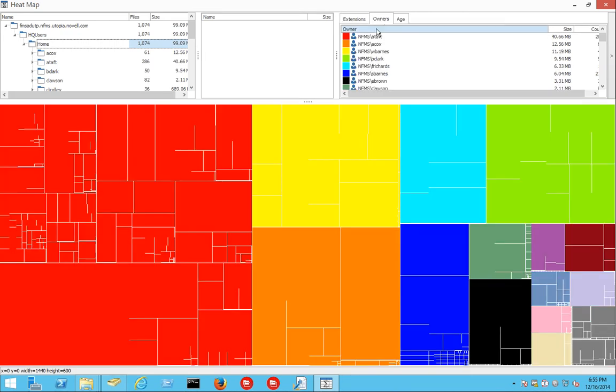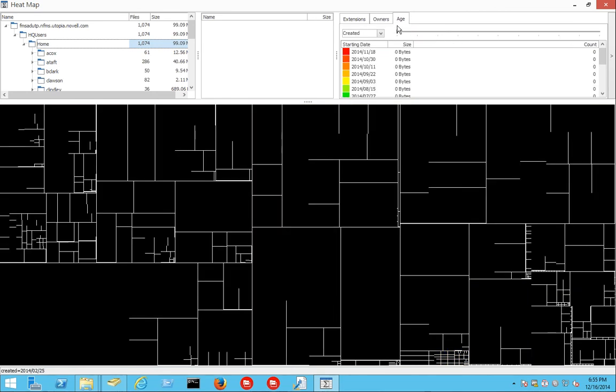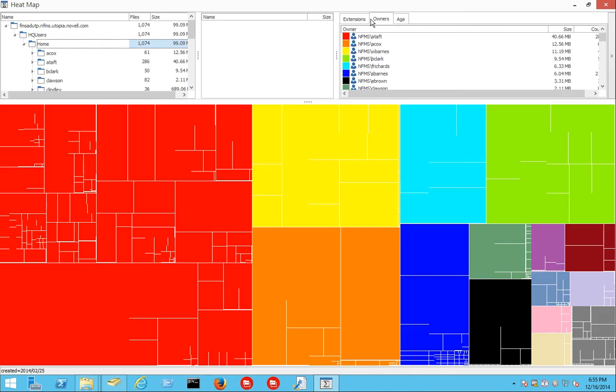So I can go in and look at owners. I can look at the age of those files. And what it's telling you here on the graph is by size, how much space that's taking, or by aging of the files. Now, this example here, I don't have the parameters set up properly, so it goes black. But that's one of the options that you can do. And again, this is a technology preview, but it's allowing you to go in and see who has what.